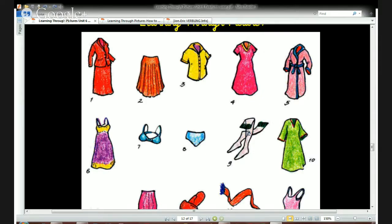Since we're on the topic of underwear, go ahead, Delara. Tell us number seven, number eight, and number nine. Go for all three. You can say underwear, or you can say panties also. Panties. What about seven? In English it's called a bra. B-R-A. Bra. Right. And number nine? Want to guess? Number nine?